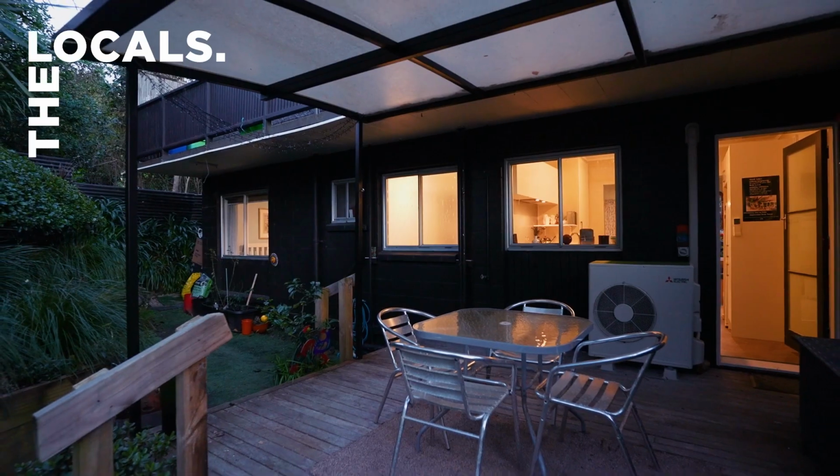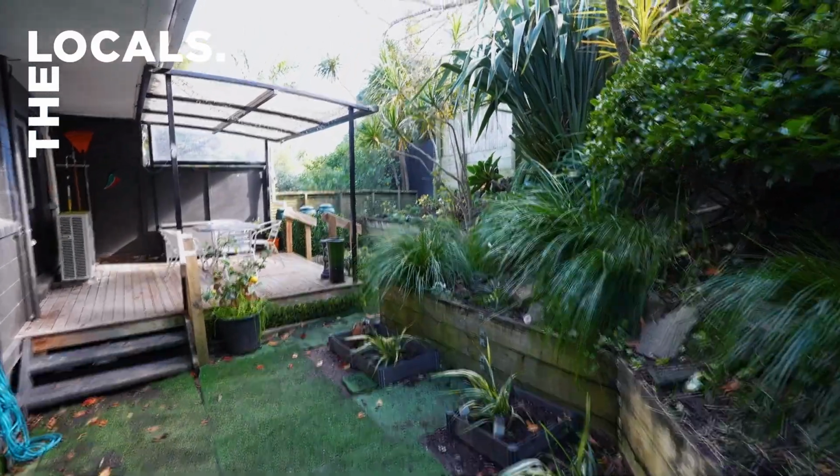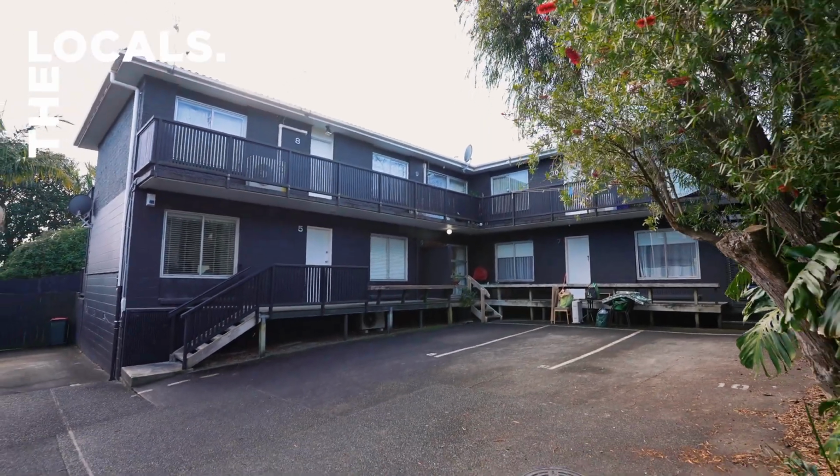Two beds and a bath, a fully fenced north-facing back garden with a covered deck, and an off-street park. This style of home will never go out of fashion.